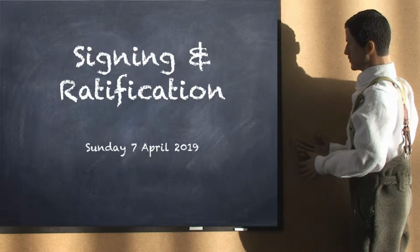Okay, ladies and gentlemen, time for another episode of Reading the Constitution. And today's episode is about signing and ratification. It's Sunday, April 7th, 2019, and let's get started with this right now.